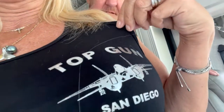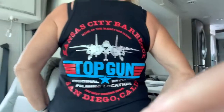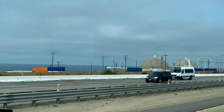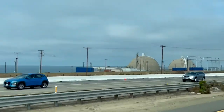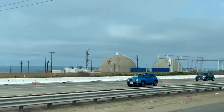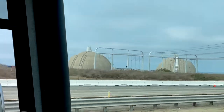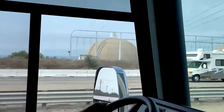And then I got my Top Gun shirt. Honey, show the back, how cute it is. It's really cute. From Kansas City Barbecue. Now it's a Top Gun bar thing. What's out there, babe? It's the Pam Anderson of Power Plants. But it's not open anymore, right? No, it's not. So those jugs aren't going to explode or anything, are they? I hope not. So we're going to wrap this up.